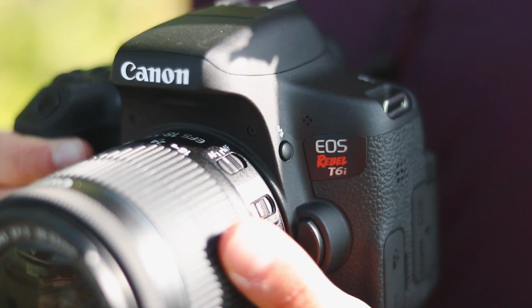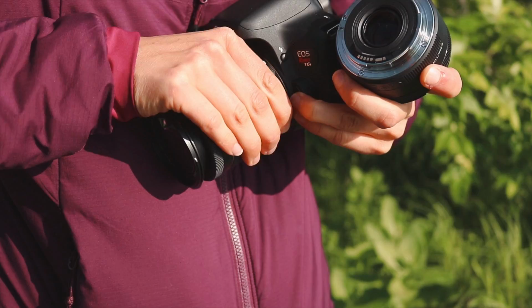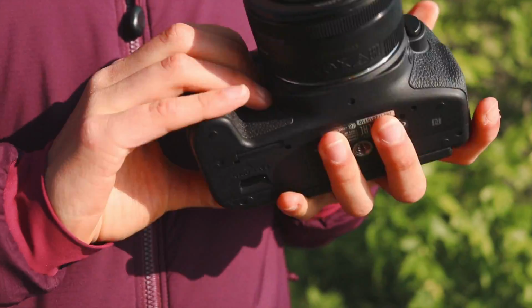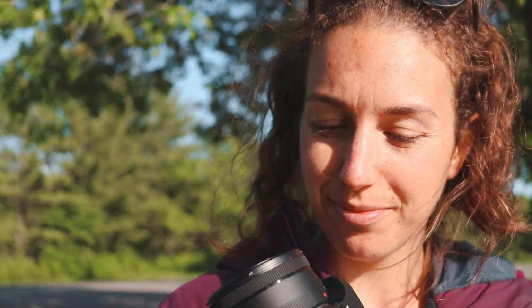So we drove out to some nature area and we're gonna test it out, take some pictures. Another good thing about getting this little camera is that I get to share all of Lex's lenses. I'm gonna test out the 50mm.